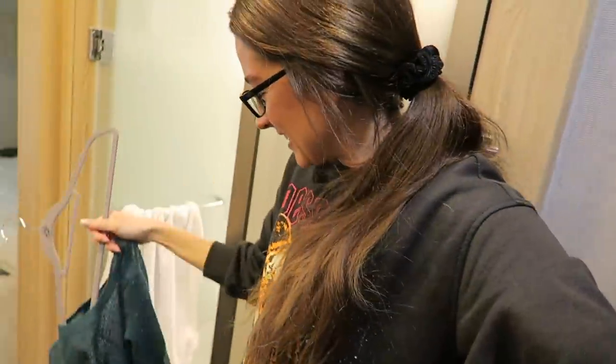Before I jump the gun though and get rid of all of this stuff, I'm gonna go through it one more time and try on stuff that I might be hung up on just a little bit, just to make sure that I don't regret anything later. I don't think I have too many clothes. This shirt, I've never worn it once. That should be an indication that you should get rid of it, but I might. I have so many black sweaters.